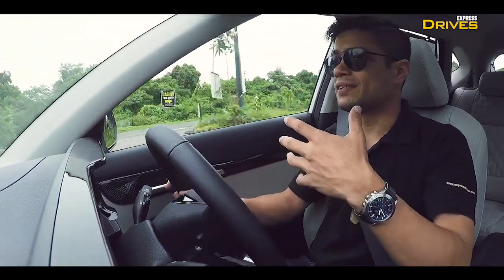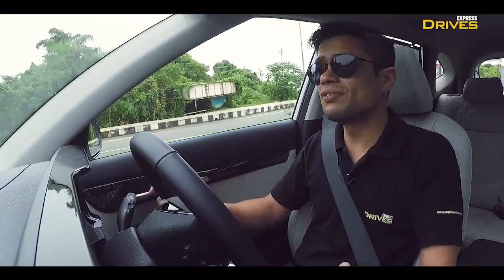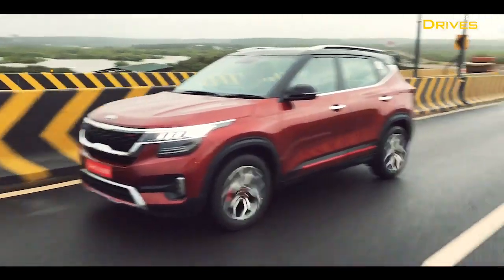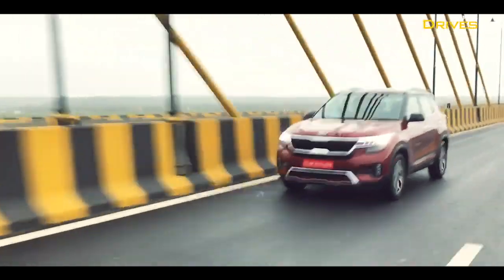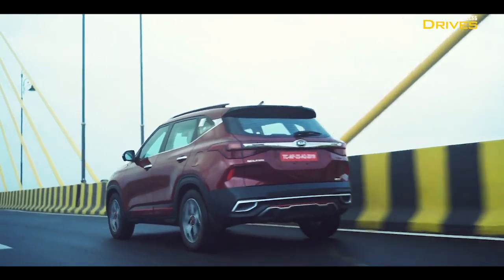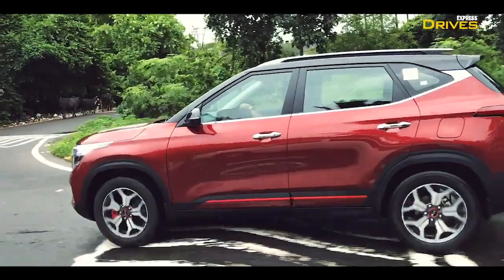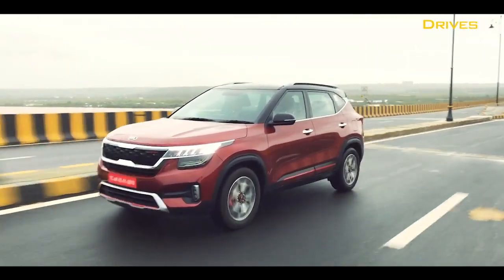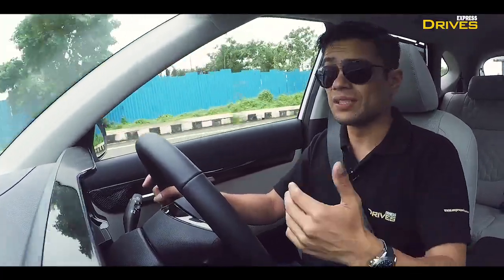So despite the fact that this is an SUV and it is dimensionally larger than its rivals, there is not much of a body roll that you experience when you go around corners. There is some, but it's not to the point where it'll make you feel uncomfortable. The ride quality is spot on. It's very nice. It's almost a perfect balance between comfort and sportiness. So when you're going over bad surfaces or potholes or expansion joints on flyovers, well, all of it is filtered out very well and very little of it comes inside the cabin.